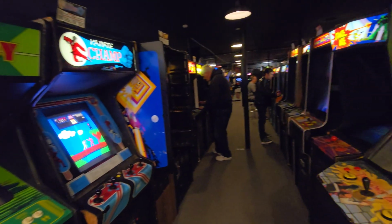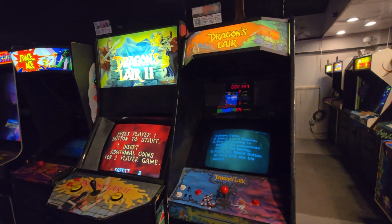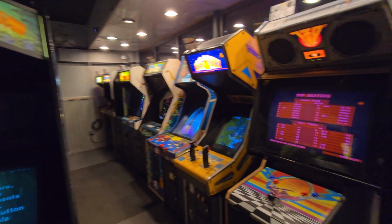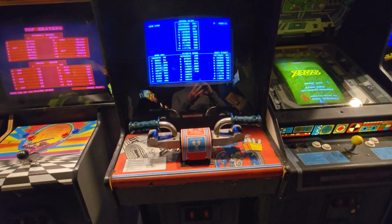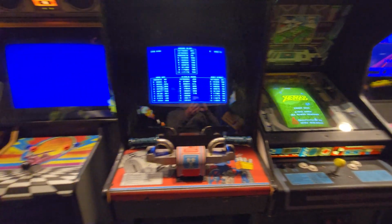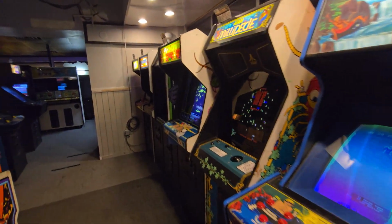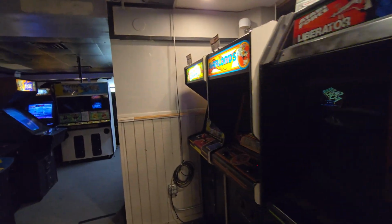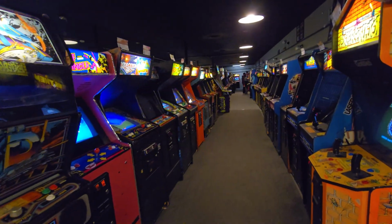Back in wide angle because it gets pretty narrow over here, but you've got Dragon's Lair and Dragon's Lair 2, complete with what looks like original CRTs. It's pretty amazing. You've got Paperboy here, and the Paperboy has actual handlebars. I love that. Again, this is the world's largest arcade. I just couldn't pass up the opportunity, even though it's well after 10 p.m. This place is open until 2 a.m. So I'm definitely going to be playing a lot of games here.